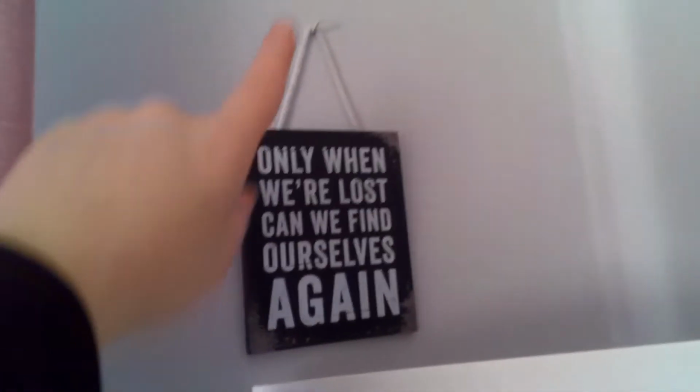Over here, as you can see, hello, is my mirror. And then down here, I just have loads and loads of slippers. And then to try and tidy some of the mess up behind here, I've just got some more boots. And up on this wall, just behind my mirror, I've pinned up this thing, and it says, only when we're lost can we find ourselves again, which I thought was really cute.